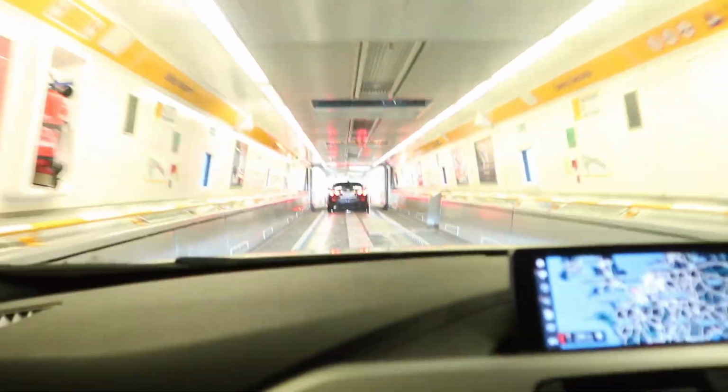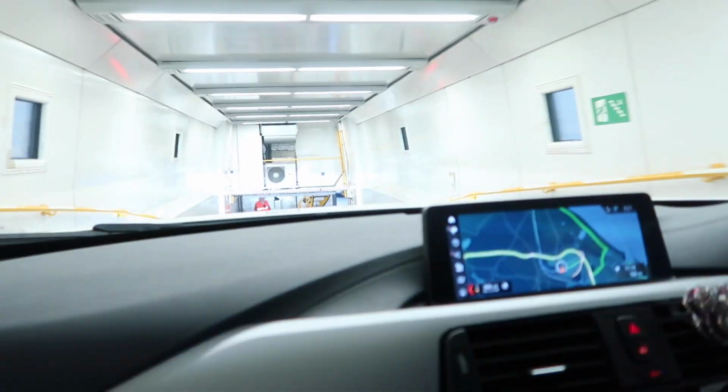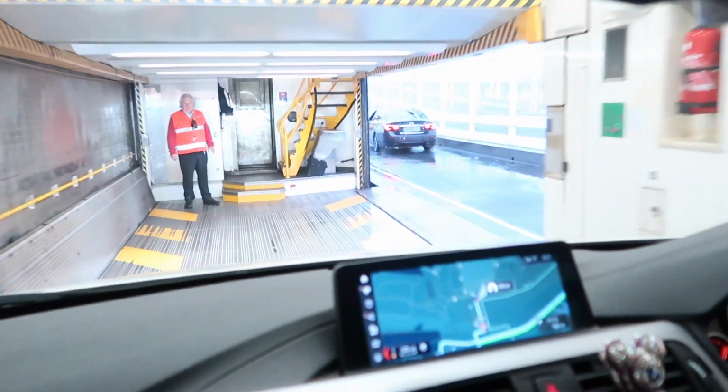Oh, it's so tight. Please follow the arrow on the display. When leaving, please turn right. It is dead clever. I love it. Prepare to make a U-turn. Ooh. Merci, au revoir. Oh, it is throwing it down.